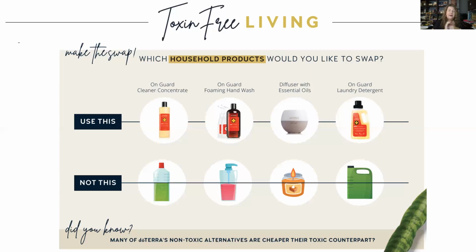And I want to give one more little tip for your dryer. I don't know if you knew it or not, but dryer sheets are the most toxic thing in your home. So in order to switch those out, I would order some. You can go to Amazon and you can order dryer balls. They're wool balls. And then what you would do is just put drops of oil on there.